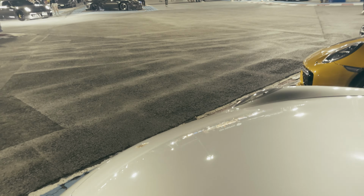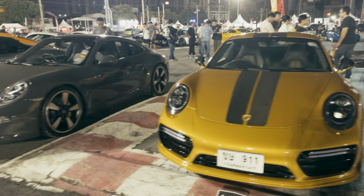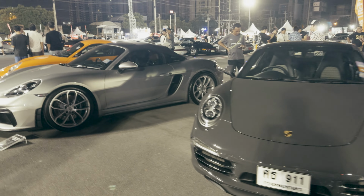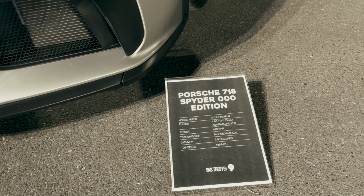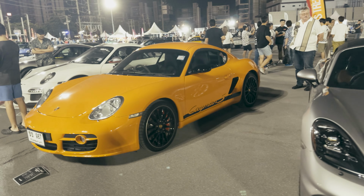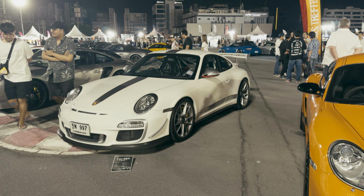I might take a 993 Turbo, remove weight, remove 4-wheel drive, give it more power, and you've got, let's say, an edgy car. There we have a 991 Turbo Exclusive Series and a 991 50th Anniversary. Then next to that we have a Boxster. I think it's basically a launch edition Boxster Spider, so a version 000. Next to that we have a Cayman R, and next to that we have the ultimate 911.